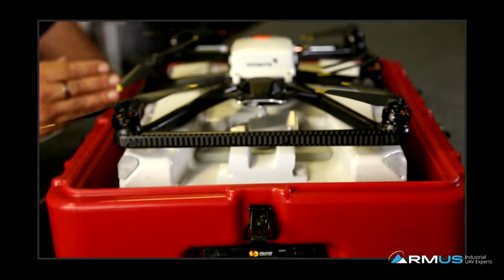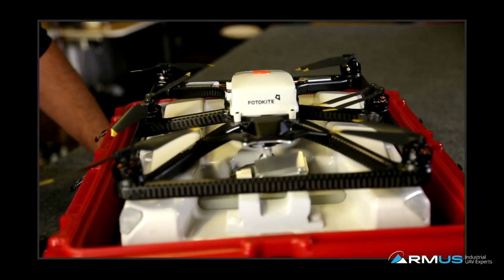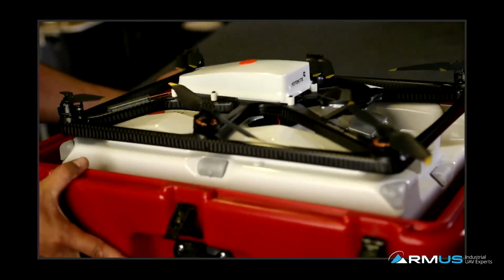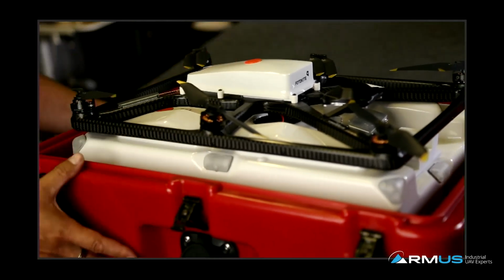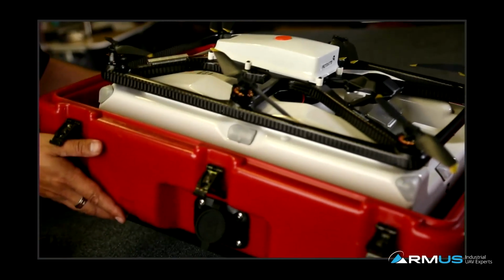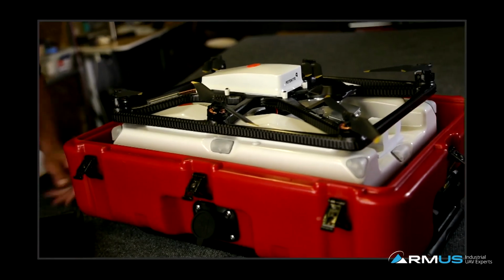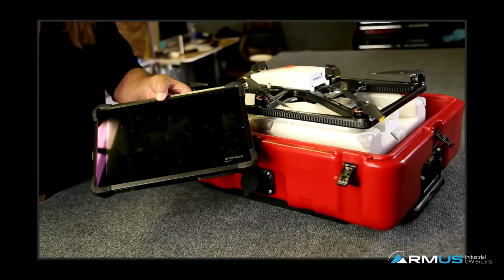I don't know much about the actual tether line, but again, something Craig can tell us a little bit more about. But this weighs, as far as the case goes, with the power system as well, not too bad, and there's a nice roller case that this comes in as far as the mobile version. Additionally, we have a tablet here that we were using out there.